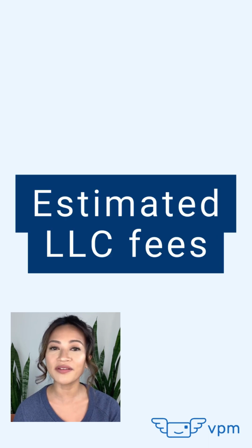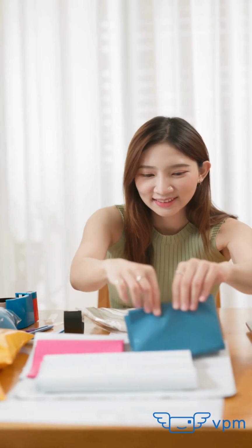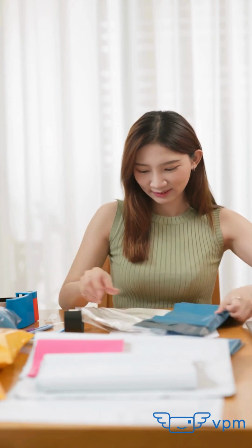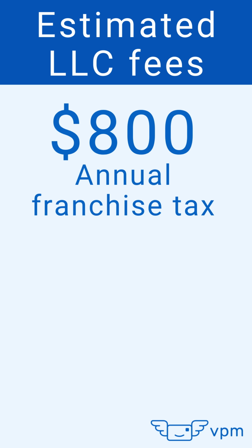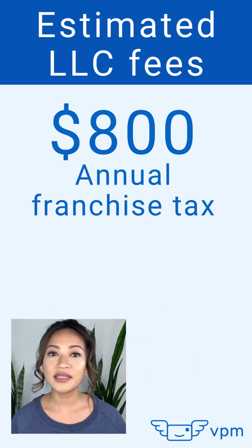Now here's where you might have to pay more depending on your revenue. Estimated LLC fees. Let's start with an example. Tax time rolls around and your online bag business has made $255,000 in income this year. A job well done. You now owe the annual franchise tax of $800 plus an extra $900 in additional fees. The takeaway here is that the minimum you'll have to pay for the annual franchise tax is $800.